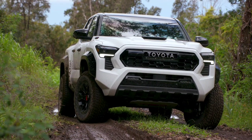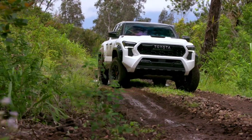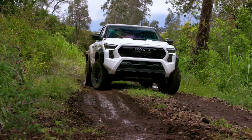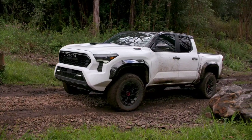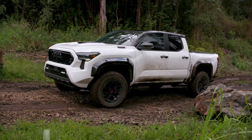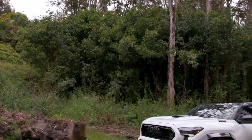2024 Toyota Tacoma revealed with 326 HP hybrid power. New off-road trim, the Ford Ranger rival has a turbocharged hybrid engine and even more off-road prowess. Turbo and hybrid power, the most interesting details are under the hood.